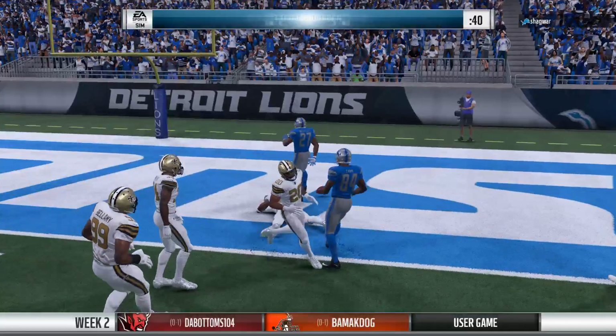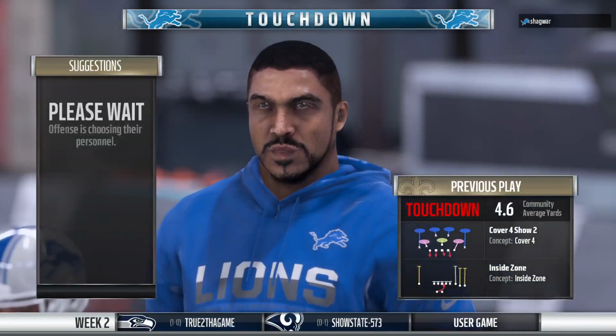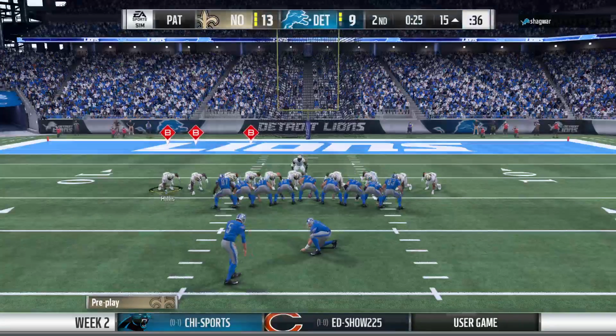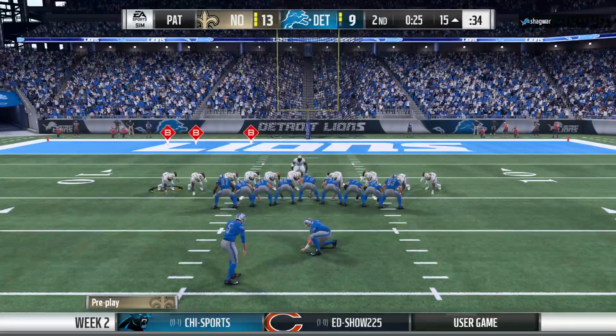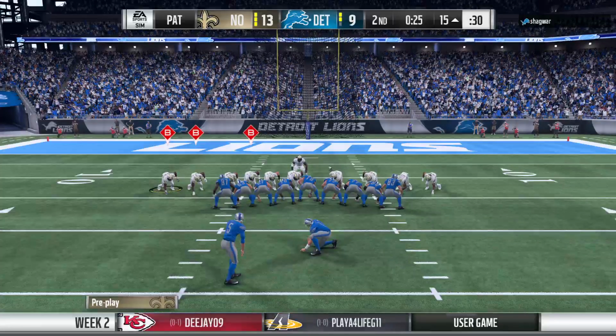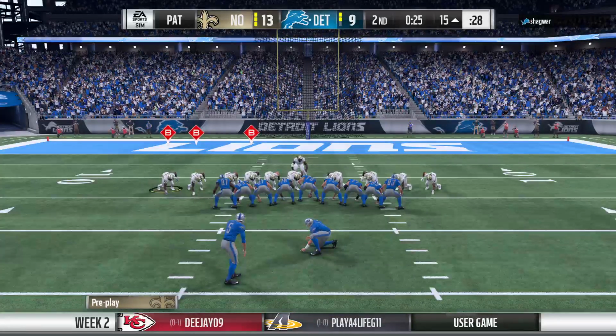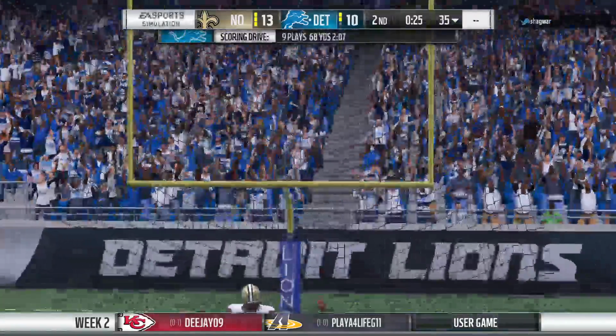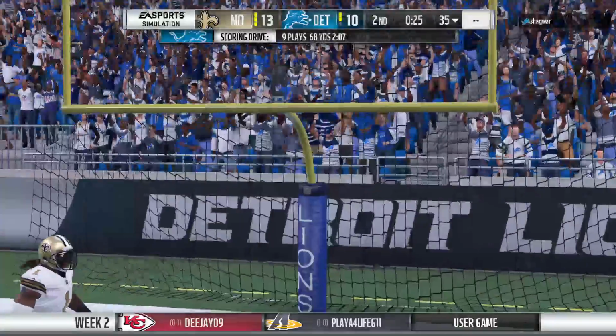And he'll get into the end zone. Touchdown, Detroit. A great play there. His first touchdown here of the new campaign. And the Lions have got it back to a 1-score game. And he puts it through there within 3. It's 13-10.